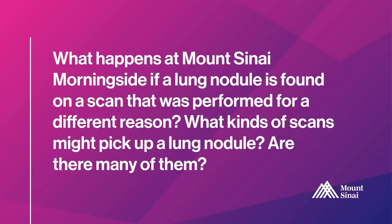So what happens at Morningside if a lung nodule is found on a scan that was performed for a different reason? Essentially, you're going to have a report. The radiologists do a very good job in detecting these nodules and in recommending what should be done with the nodule, according to guidelines, depending on the size and the consistency of the nodule. The nodules on a CT scan may appear solid, or they may appear transparent, what we call subsolid or ground glass nodules. Depending on the type and size, the radiologist is going to recommend repeating a CT scan in 3 months, 6 months, or not needing any more CT scans until maybe a year, or not needing any CT scans at all because the patient doesn't have any risk factors and the nodule is small enough. The recommendation is going to be in the CT report, and the doctor who ordered the CT scan and you should follow the recommendations that show up on that report.